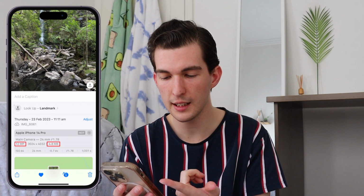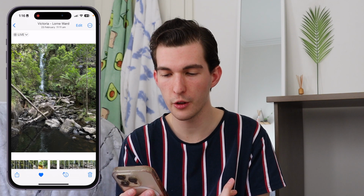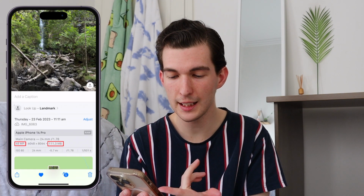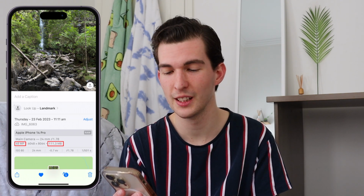So this one is a live photo of 12 megapixels, and if I go to the information, it's only taking up 4.8 megabytes of storage. But if I go to the one of the Apple ProRAW in 48 megapixels, it's taking up 111 megabytes for one singular photo. So that's why I don't really use the 48 megapixels that much, because it takes up so much storage. Other than that, it's not that great.